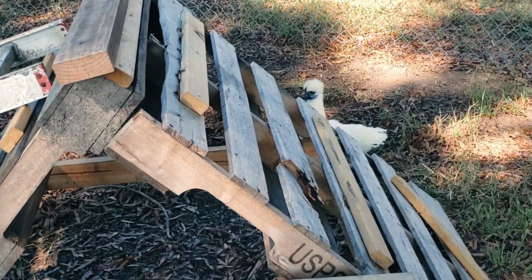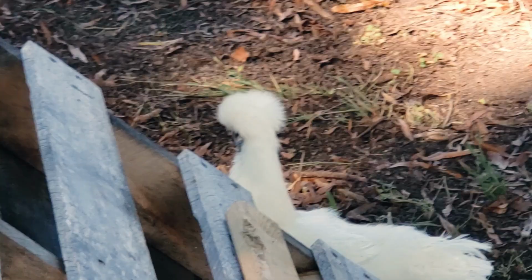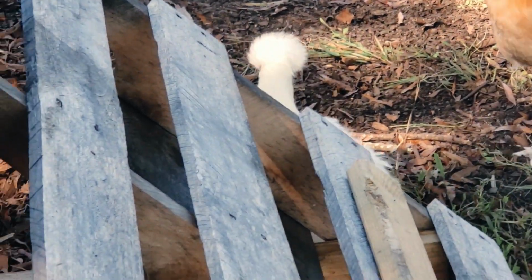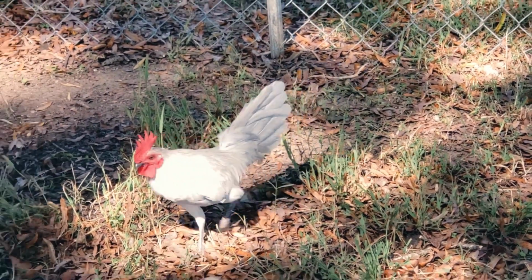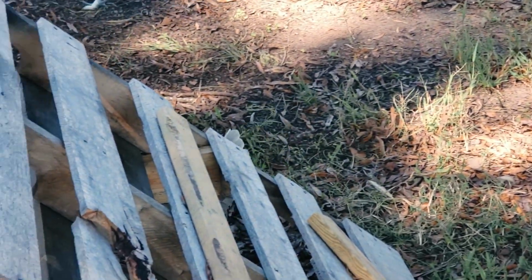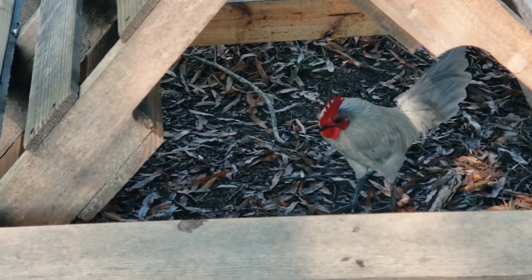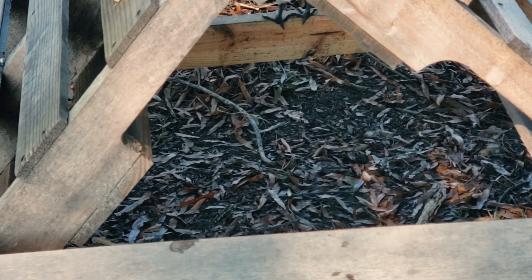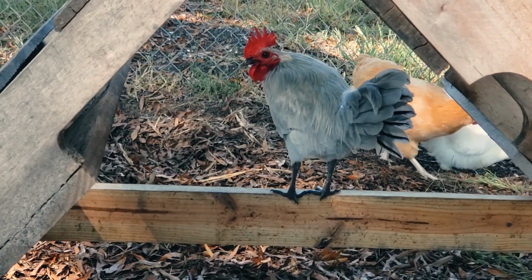You just making all kinds of fuss because I'm in here, aren't you? I'm talking about you. You look at me when I'm talking to you. It's so funny when he does this thing. But yeah, they'll get in there and they'll sleep during the day. Hey, I hear you now. Got a little bar that they can just jump on.